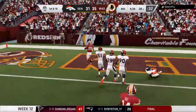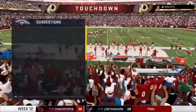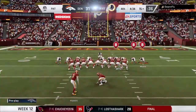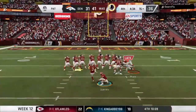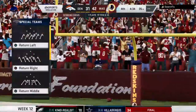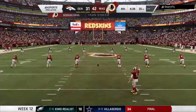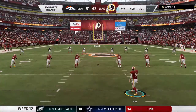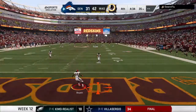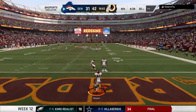And he's free going down the left side. It's a foot race. And he is into the end zone for a Washington touchdown. Darius Guice, 72 yards. And the Redskins are able to stretch the lead out further. Hopkins with the extra point, and that pushes the lead up to 11.